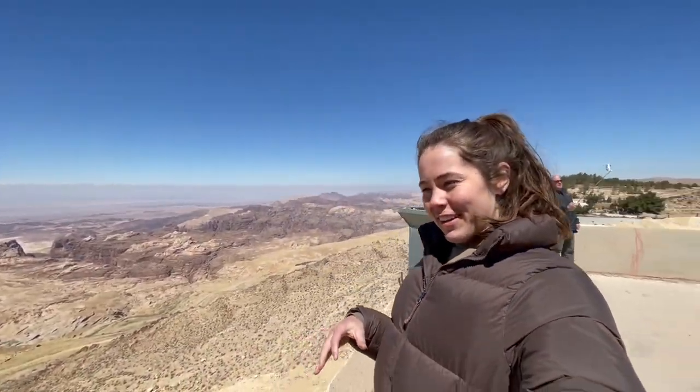There's a little gift shop that was right by this viewpoint. So we've just come up onto the roof.